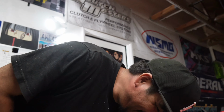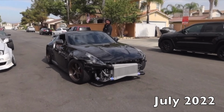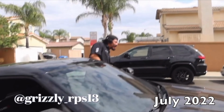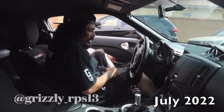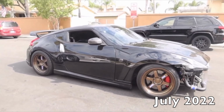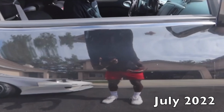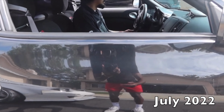Hey, I'm gonna play that clip in here so they can see you driving it. The clutch is messed up, bro. He's gonna feel how bad this clutch is. It's not the clutch that's bad, it's just the CSC. It's gonna release fast. It's too close.